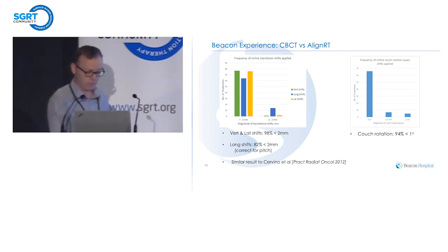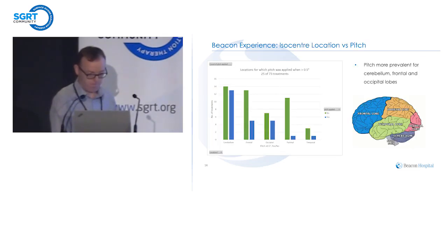And it's actually very similar to the paper that Dr. Lawson showed earlier on from Laura Savino et al. I think their average shift was around 2 millimeters. And so this pitch is pretty much as you would expect. We're more sensitive for it at the front and the back of the brain, basically. So frontal lobes and occipital and cerebellar lobes lesions.